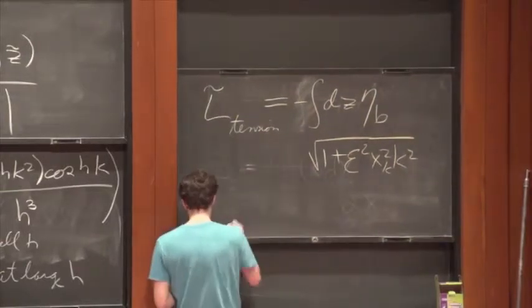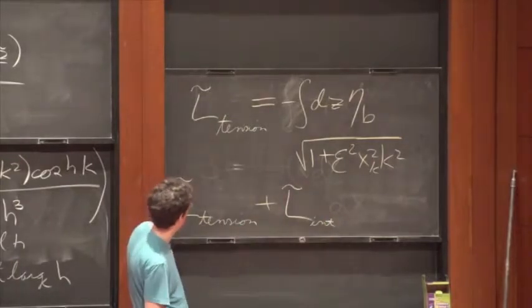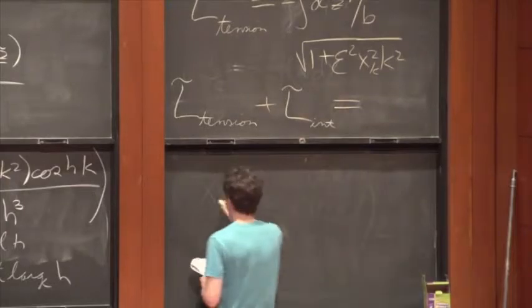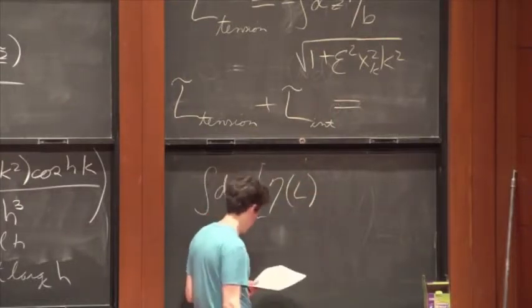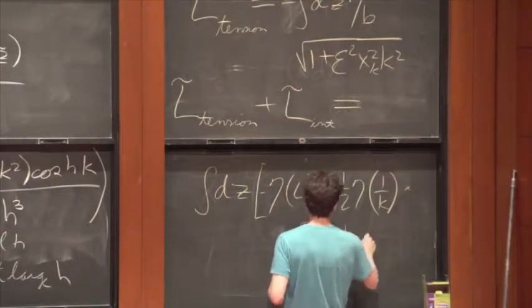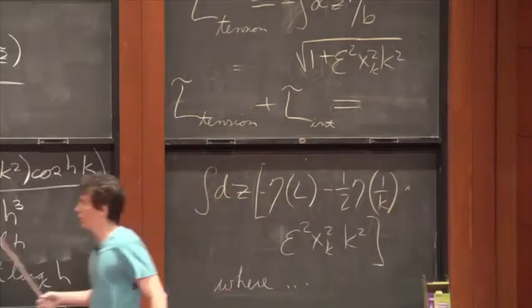And so at the end of the day, here's the real punchline. You find that when you add up this rescaled tension part of the Lagrangian, rescaled just by a factor of rho naught times mu 1, plus this rescaled interaction, what you get is the integral dz of minus eta of L, to be defined in a moment, minus a half eta of 1 over k times epsilon squared xk squared k squared, where eta of L is going to be the running tension.